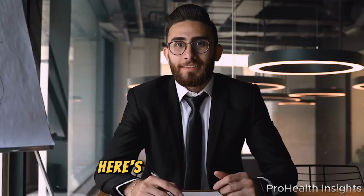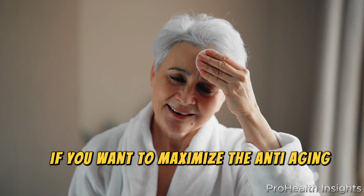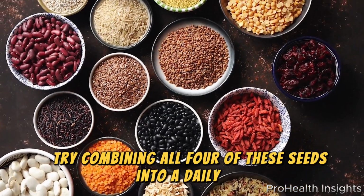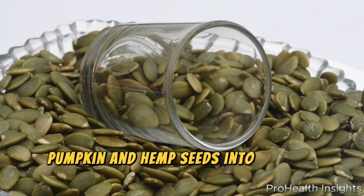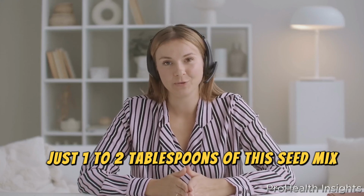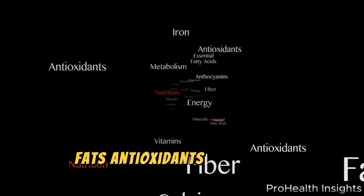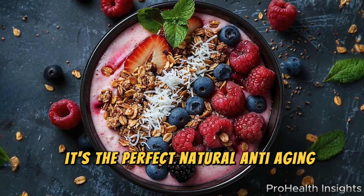Bonus tip. Here's a bonus tip for you. If you want to maximize the anti-aging benefits, try combining all 4 of these seeds into a daily mix. You can mix flax, chia, pumpkin, and hemp seeds into a nutrient-packed blend. Just 1 to 2 tablespoons of this seed mix each day can provide your skin with a powerful dose of healthy fats, antioxidants, and essential minerals. It's the perfect natural anti-aging snack.